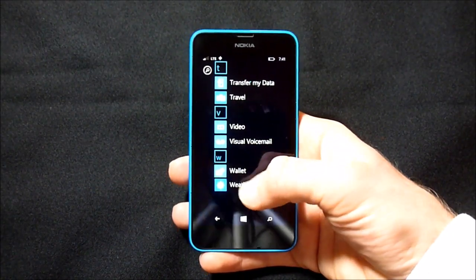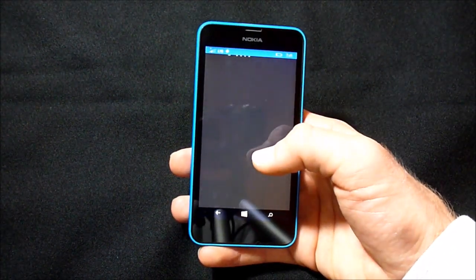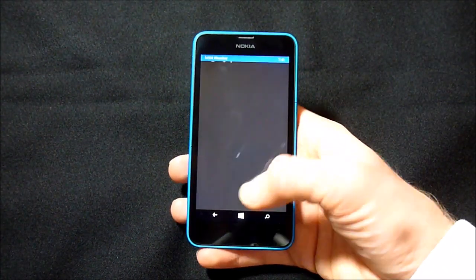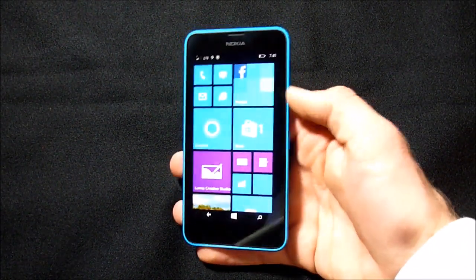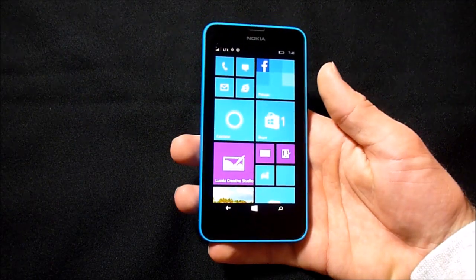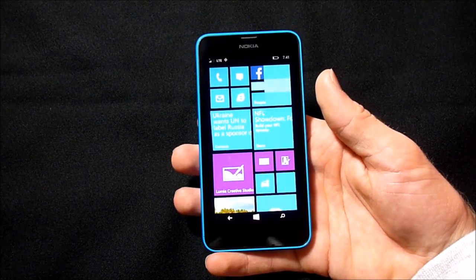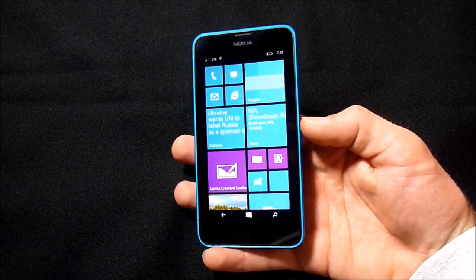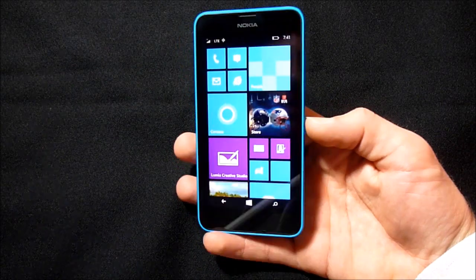And then Weather, of course, which could not find my city, which is sad because I don't live in a small city right now. So anyway, that's, again, Microsoft Weather. So that's the apps, and also there are a lot more to download in the App Store, but not nearly as many as Apple or Google, just keep that in mind, but it does have a lot of the popular ones. So that is it for that.